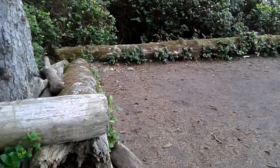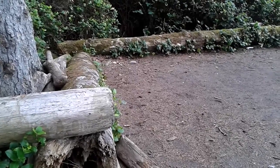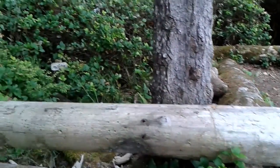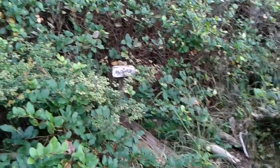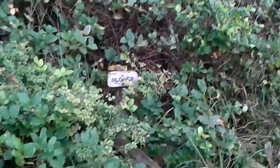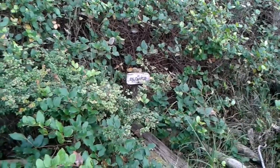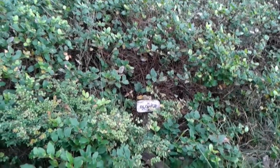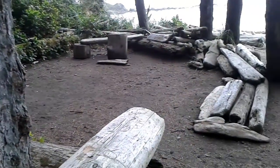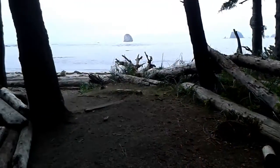Although they don't let you have fires, I don't think, anymore. There's a little sign over here that says closed. What's that mean? But it's facing away from the campsite, inland. I don't know if it means this campsite's closed or what. Can't imagine. Beautiful spot.